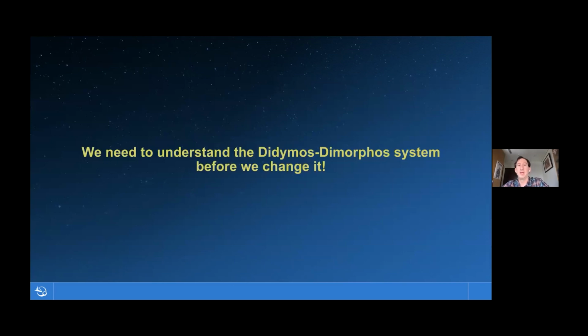Okay, so that's sort of the overview of DART. The bottom line is we're going to smack an asteroid with a spacecraft and look at what happens. But we need to understand the Didymos Dimorphos system in great detail before we change it, right? We can't just do the experiment and then look at what happens if we don't know the detailed state of the object beforehand. The experiment would be a failure.